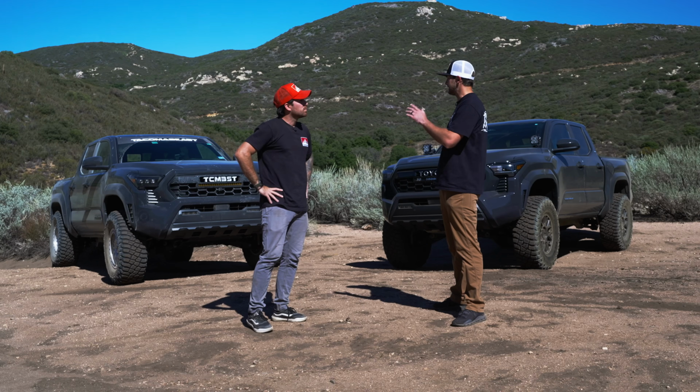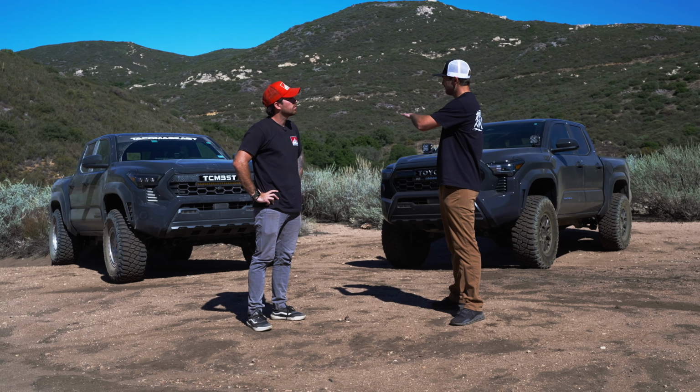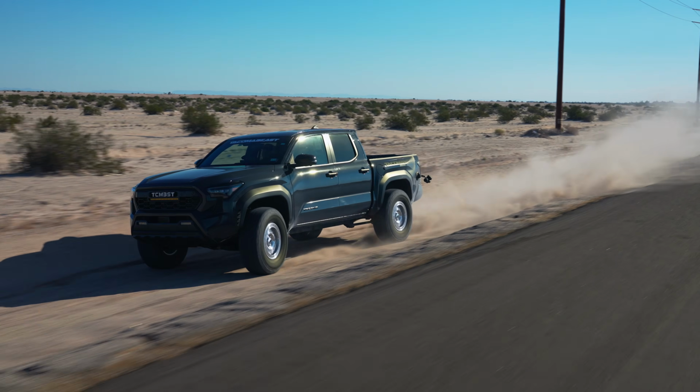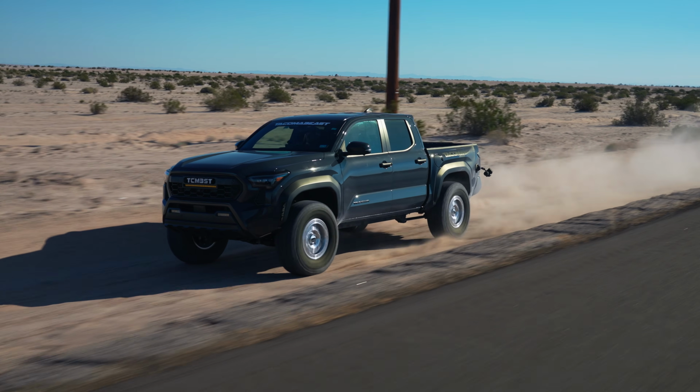And you got some seat time in the stock Tacomas, doing a little bit of work with Toyota, and now having some seat time in our dirt course. What did you think about the capabilities of that truck? So as soon as we got into dirt, that's where I love it, right? To go fast, to push the limit.